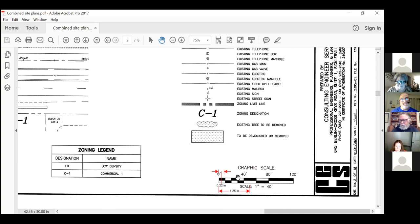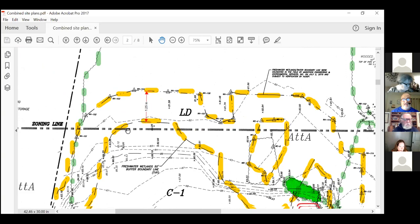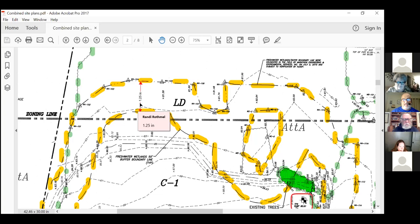So these people here decided that these wetlands were not of exceptional value. So they put a 50-foot buffer on them. So that's 1.25 inches if the plan was drawn to scale. But if you laid your graphical scale here, you would see that this is 50 feet from this line to this line. So this is the buffer line that they put here.